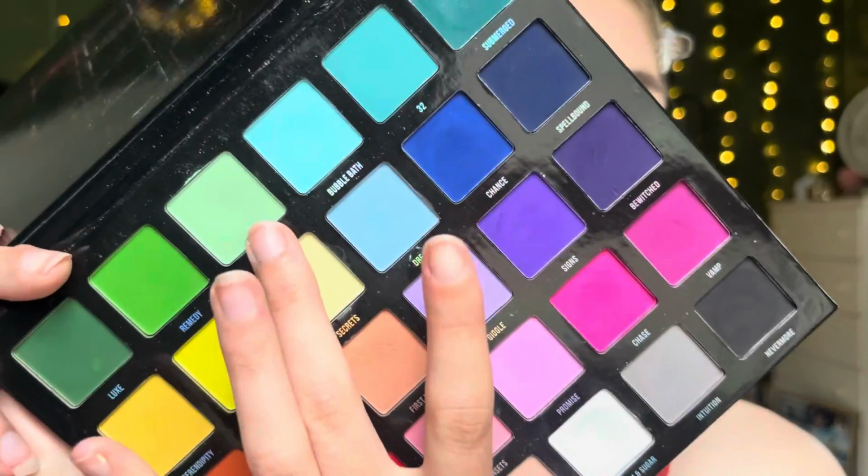And once I get that placed on both sides, I will be blending that in together here. And then for the inner corner, we're going to go in with that Inside Joke shade. Again, still with this Refer 23.